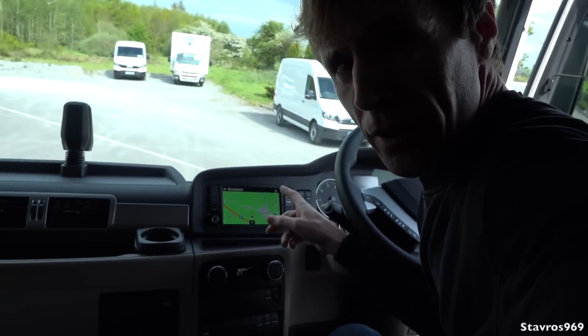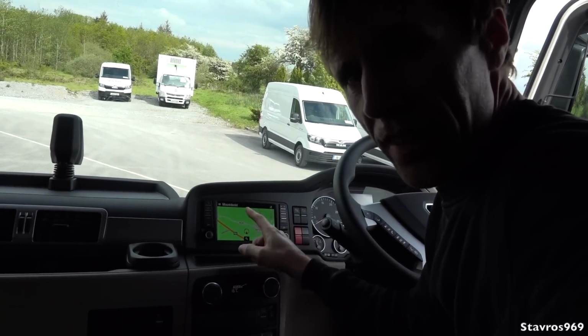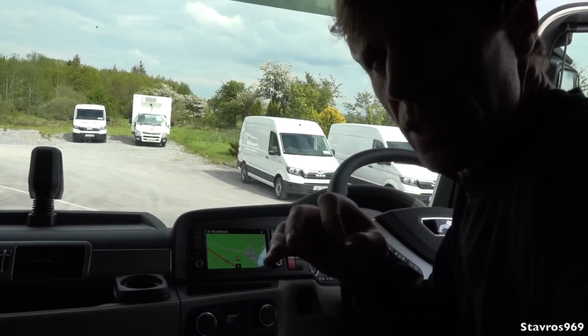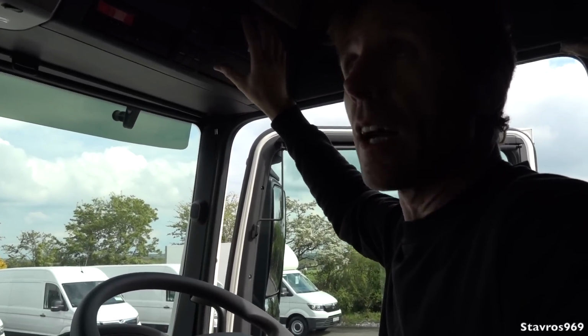And you see the infotainment screen. I forgot to tell you as well that you can get a blind spot camera. So you can monitor it here on the infotainment screen. It's already pre-wired. So Walker Commercial Vehicles will supply that for you if you wish. And if you're not too happy with the monitor there, they will fit it up here for you. But yeah, that's just your blind spot camera, something to consider.